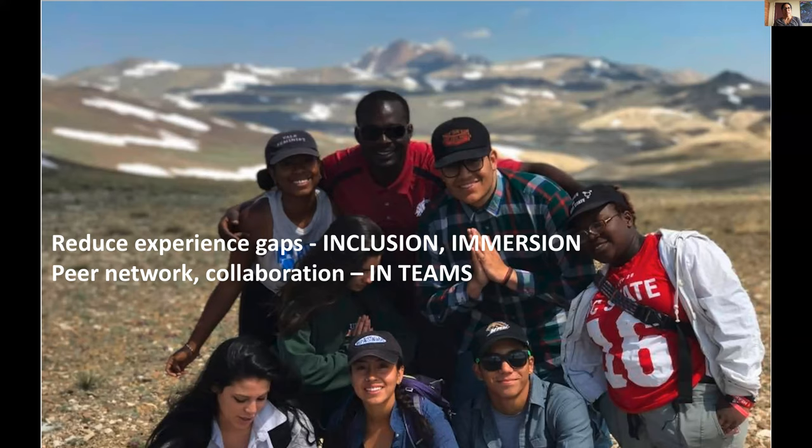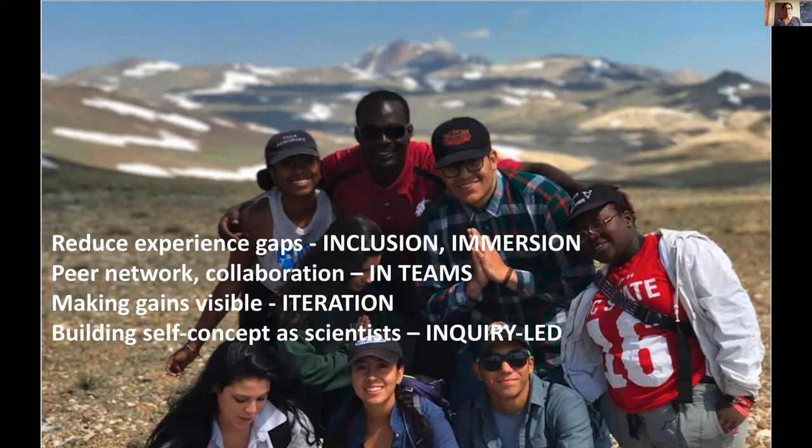To make gains visible, the course used iteration, repeated elements, more than one research project, more than one overnight. Asking students to write about their gains also might be an important part of building their awareness of the growth that happens. And finally, to make students into practicing scientists, the projects were inquiry-led. Student groups generated the questions, hypotheses, study and sampling designs and analyses, and they reported their own findings.